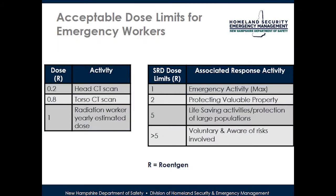This is a chart showing the acceptable dose limits for emergency workers for their shift. The first level is the 1 Rankine of dose, and that's the anticipated maximum for an emergency worker to actually be exposed to. The second level would be 2 Rankine, and that's the expected level to be exposed to if they're protecting valuable property. 5 Rankine would be the expected dose maximum for them to be performing life-saving activities or protecting large populations. And beyond 5 Rankine has to be voluntary by the emergency worker, and you have to be aware of those risks involved.